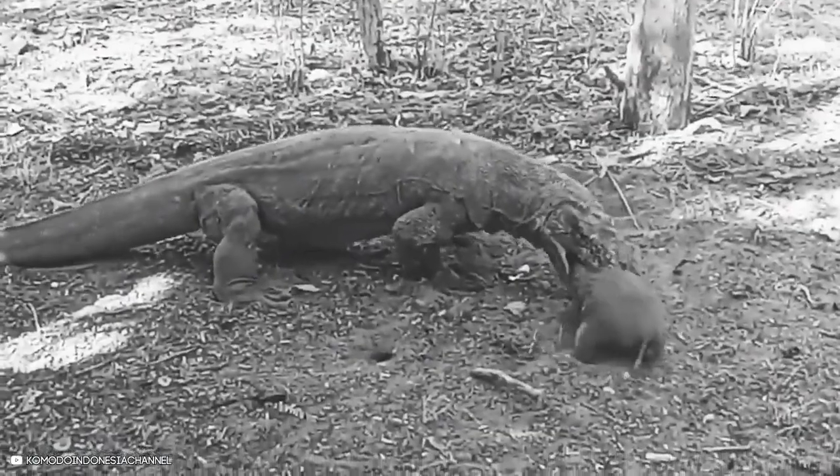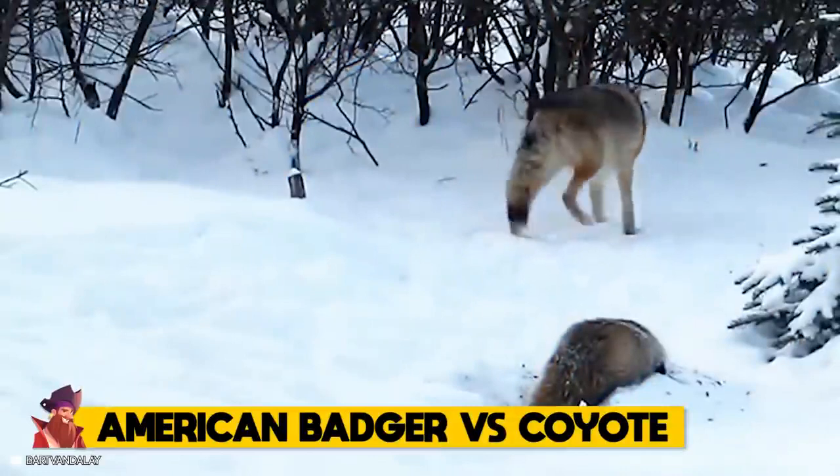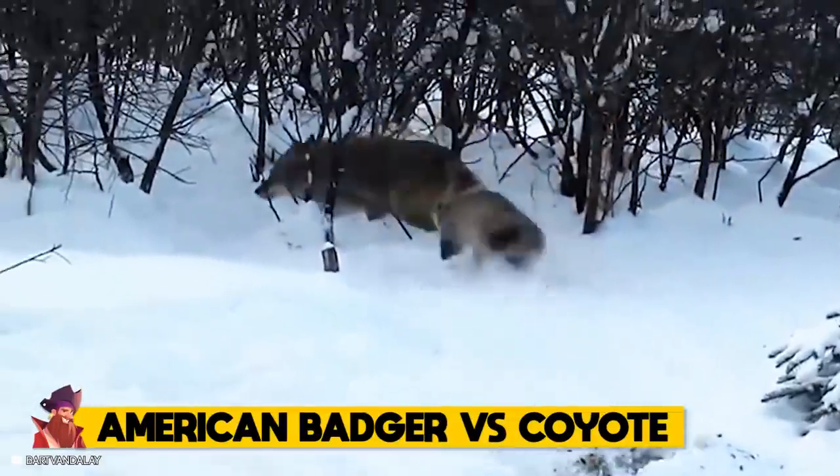When he caught a wild boar, this Komodo was on the hunt, and it was a successful hunt. The boar struggled, as seen in the video, but the dragon had an easy kill. Number 11. American badger versus coyote.